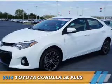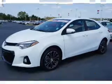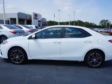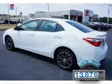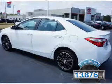Presenting the 2016 Toyota Corolla. It's powered by front-wheel drive, a 1.8-liter four-cylinder engine, and a continuously variable transmission. With fewer than 15,000 miles, this vehicle has a long road ahead.